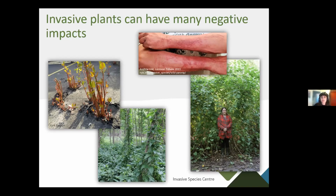And then also human health. If you've heard of giant hogweed, it can cause quite severe burns on the skin if you make contact with the plant. And so that definitely poses a problem.